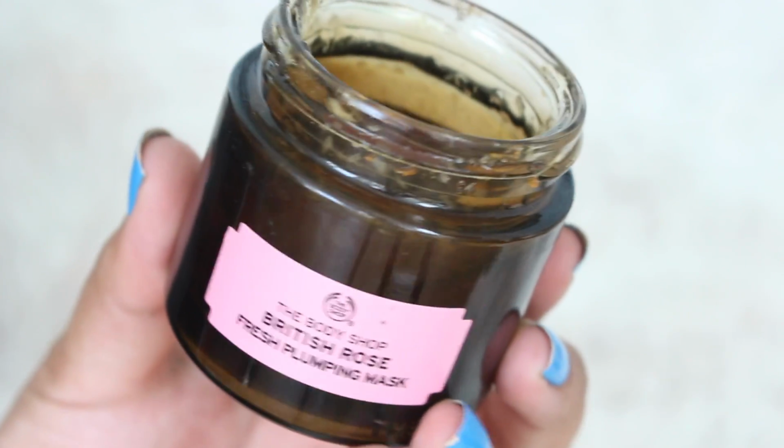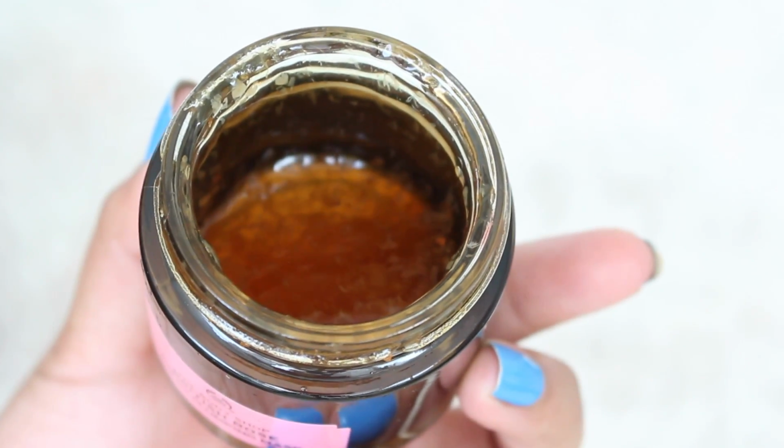I'd like to begin by mentioning a mask that actually kind of got me into the whole moisturizing mask thing. It was one of the first that I ever tried. It is from The Body Shop, and I absolutely love this line of masks from The Body Shop, but this is their British Rose mask. And I love the British Rose line because it has a rose scent, but it doesn't feel really dated and really super heavy and floral. It just smells beautiful.